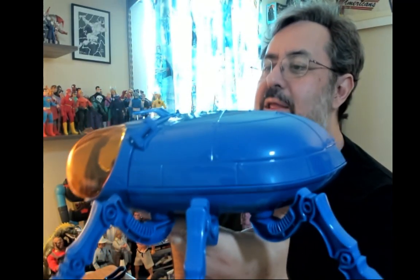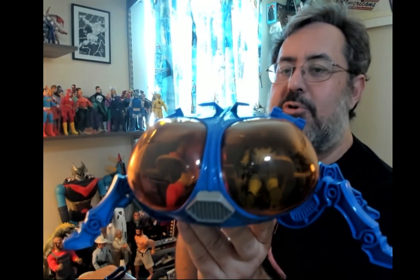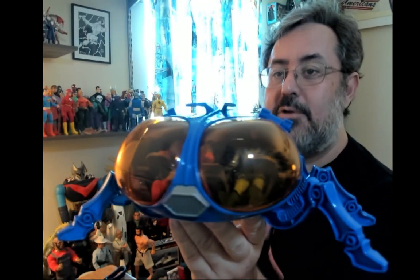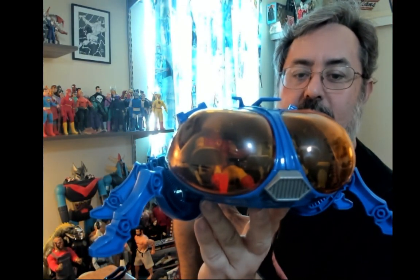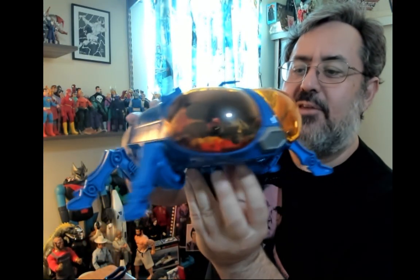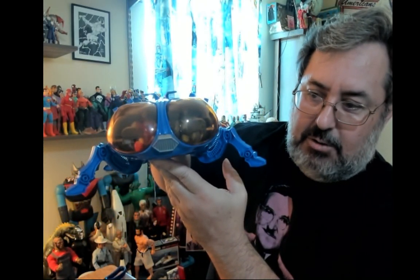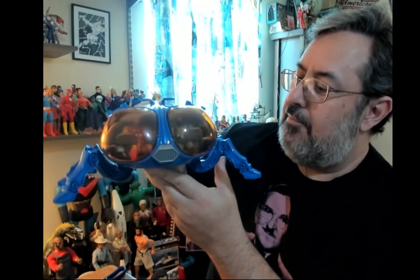Pretty easy to put together. Again, some of my reticence with these is that I'm always afraid I'm going to break something if I push too hard here or push too hard there. So getting the little antennas on took a second because of that. But otherwise, I'd say this is probably pretty comparable to the engineering we would have gotten back in the 1980s with the original line. Pretty nice.